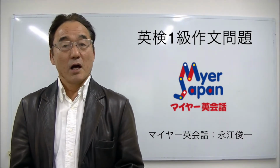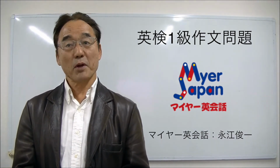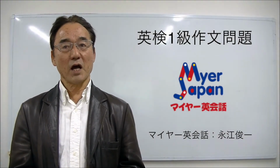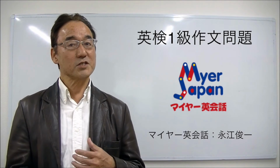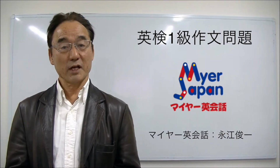Preparation. Before I start writing, I should first make some preparations. What is the theme given for the essay? It's holding Olympics. And what is the question? Does the benefits of hosting the Olympics outweigh the disadvantages? Okay, let's ponder what kind of arguments I could make. Once I have done that, then I can decide on my position, thesis statement, whether my answer to the question should be positive or negative.